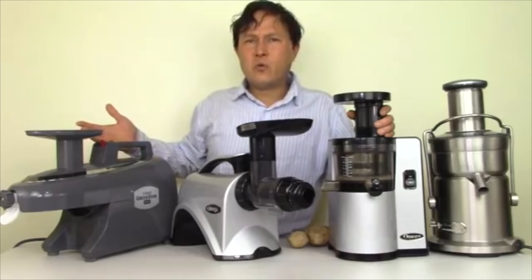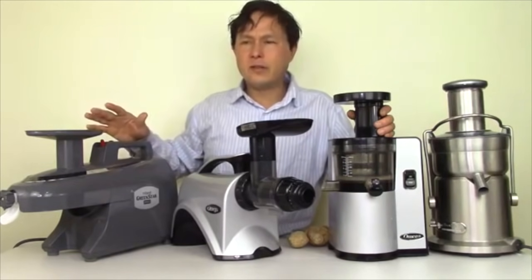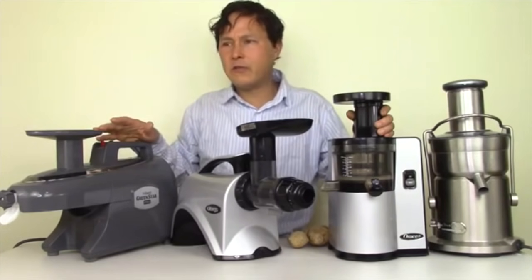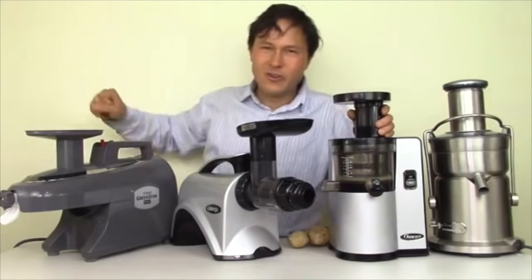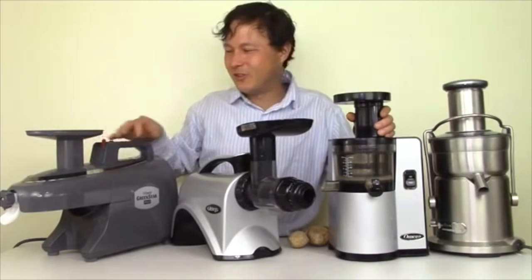This also is a fairly quiet machine. So if you juice in the morning before your family or your roommates get up, one of these three juicers will definitely probably work for you. They're not really that loud. Or if you've got a neighbor that bangs on the wall when you're juicing in the morning because he could hear you, you definitely want to get a slow machine.